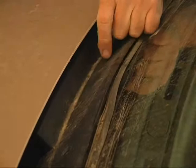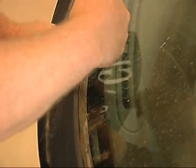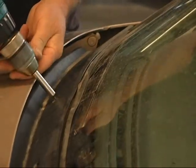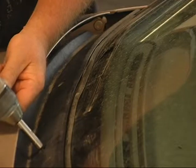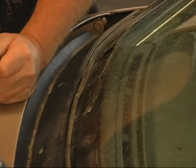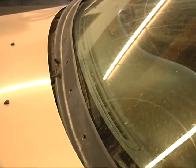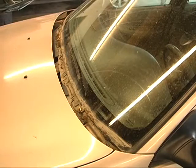Well, we start with taking off the wipers and the cowling. The black part right below the windshield is the cowling. They're all different. Some of them have screws, some of them have push pins, some of them have hooks. So on this one here, we're taking the screws out of the cowling. And the cowling is something that holds the windshield in place. Well, the cowling does not hold the windshield in place. What the cowling does is cover up the gap between the windshield and the hood. So now you can see, you wouldn't want that looking like that, as you're driving down the road.